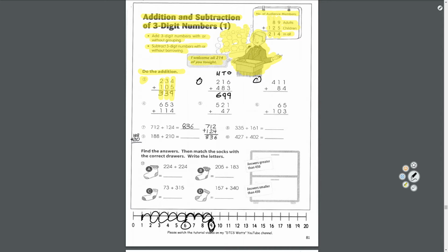Question 3. Let's switch colors. 1 plus 4 or 4 plus 1. 4 plus 1 equals 5. 1 plus 8 or 8 plus 1. Do you remember what that was? 8 plus 1 equals 9. And 4, there's nothing under it, so we drop it down. 495.